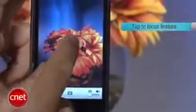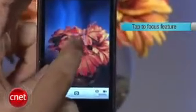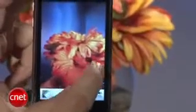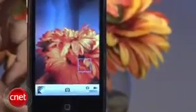Also, the iPhone 3GS has a tap to focus feature in its camera. So what that is, you'll see a little square appears in the center of the viewfinder. If you tap that, it will focus on whatever area you're tapping. So you don't have to do it in the center. You can move it around. You can press the side. You can focus on that area. Did notice a little bit of improvement there.